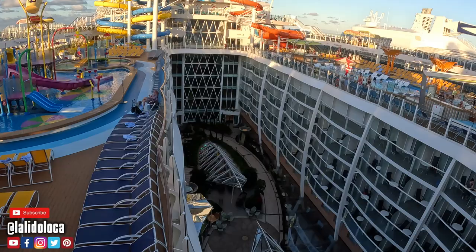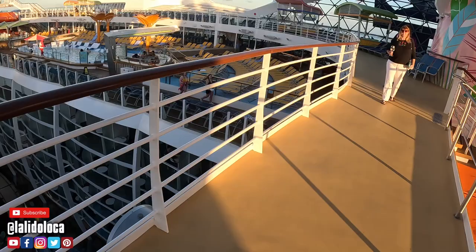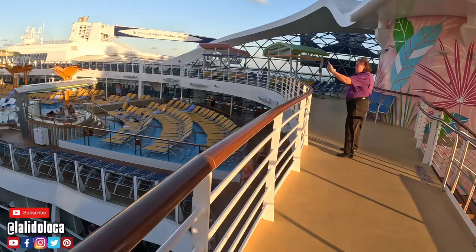Central Park. My cabin's right down there somewhere. And then, here's the astronaut with the heart. The other pool that we were talking about. And then a third pool. Look at this. Wow. Third pool, jacuzzis everywhere. It's huge. Huge.